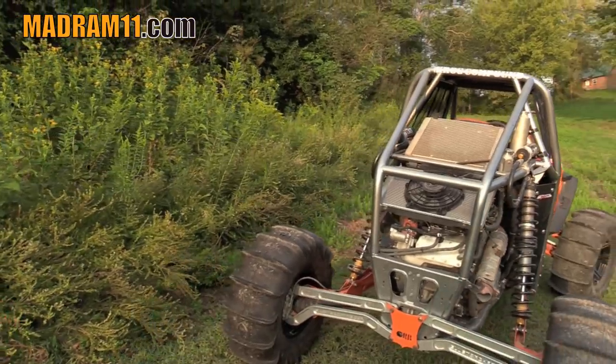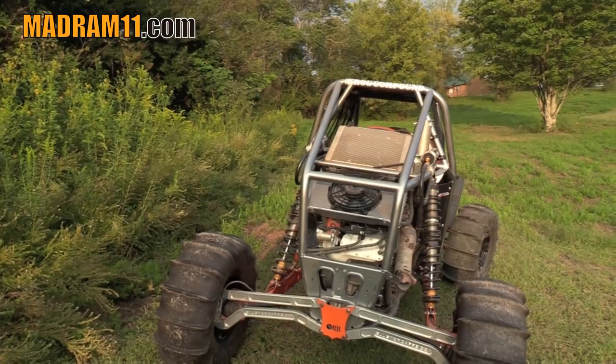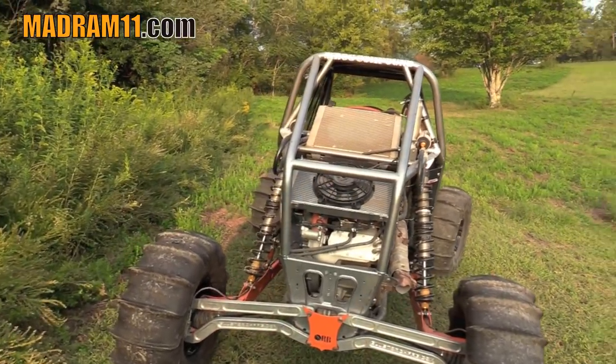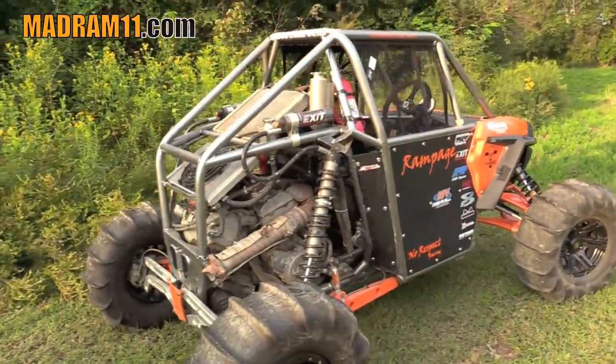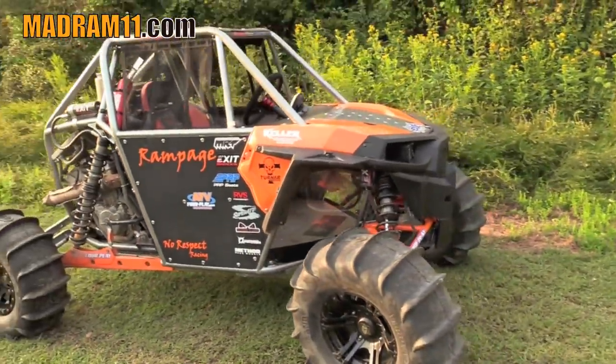So it's a 2016 turbo engine? Yes. And is it built? No, it's just got a computer tune. Okay, cool. And so you built this? Yeah, I designed it. You designed it and you and your dad built it together? Yep. It's pretty awesome. Center seat? Yeah. Pretty fun to drive.